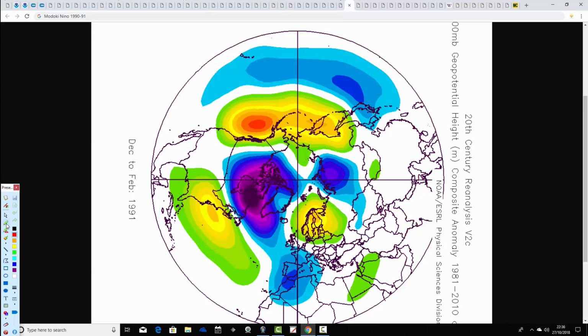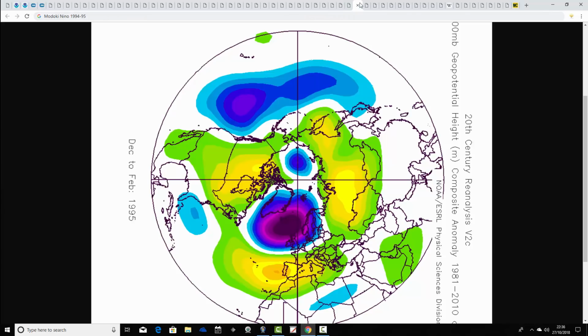1990-1991 shows up next, so this is another cold winter. Definitely these Modoki El Niños are favouring colder winters compared to the normal El Niños. I think we can quite easily demonstrate that further on we're going. So this is 1991. Of course, we get the high pressure over Scandinavia, and particularly in February, we have an exceptionally cold freeze-up in February 1991.